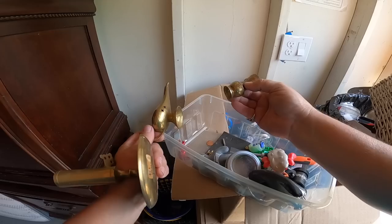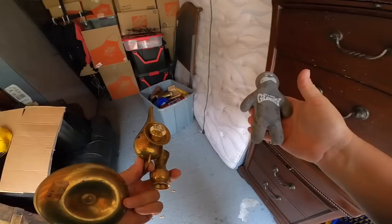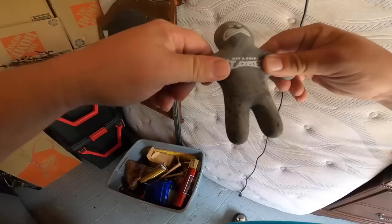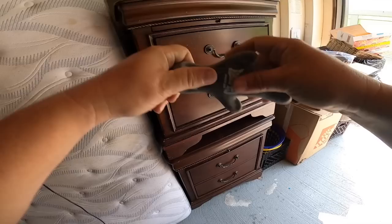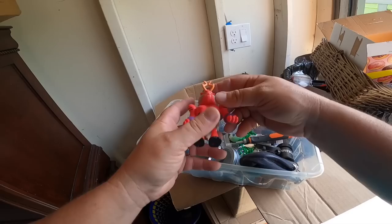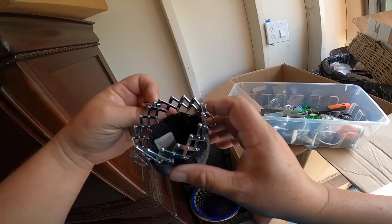All right, he's got a bunch of little, I don't know, brass stuff. I don't know what goes to what. Ooh, what's this? Get a grip. Globby, it says. Oh, how cool. It's like a Stretch Armstrong. Neat. Yeah, that's pretty neat. Put him aside. Look at this guy. Oh, what's this? This does something. Ooh, that's neat. Look at that. What's that for? Huh. I like it.